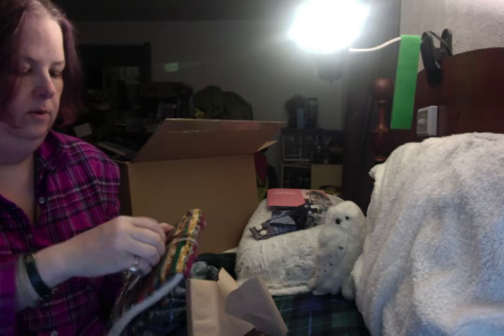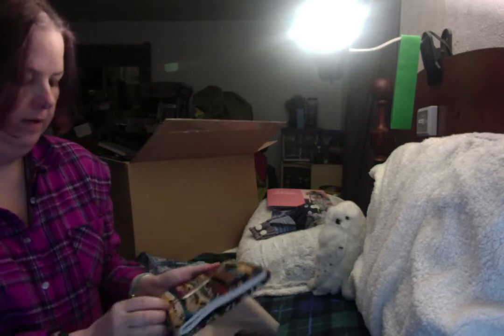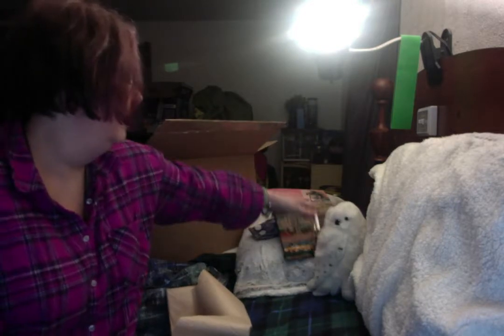I do journal, but I have at least two, if not three, journals that I'm still waiting to use when I finish the one I'm currently on. So if I don't get to them, I will probably end up giving this as a gift. I think this is really cool. So that was an add-on item. Hedwig will keep an eye on that for us.